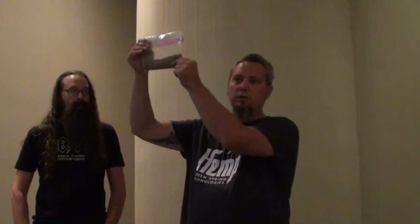So we're working on a 3D printer. This is hemp plastic that can be used on a 3D printer. So that's what we've been working on. This is the same plastic that can be used for injection molding. And our mold is almost done, and they will be testing it out tomorrow.